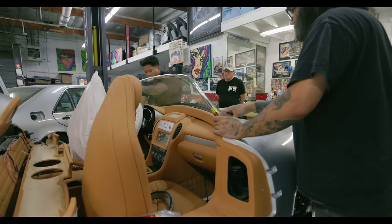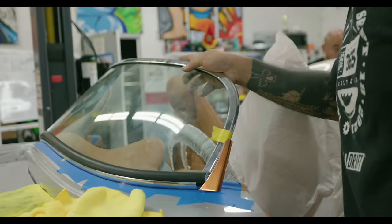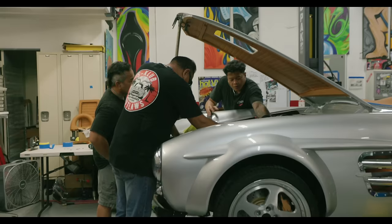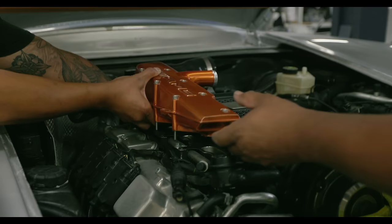So this process that you're seeing now, we probably went through this process three different occasions on this car. And it was fun all three times, but I wish we did it all from the very, very get-go. But in the end, it came out perfect. I think the timeline worked out just like it was supposed to. The client now has his car, and he's enjoying it.